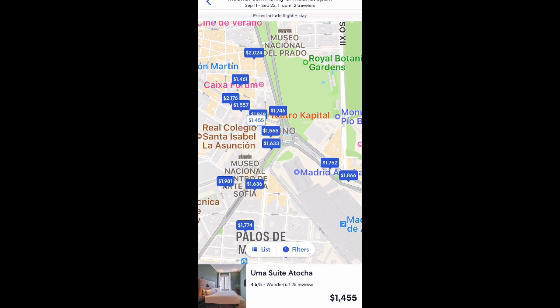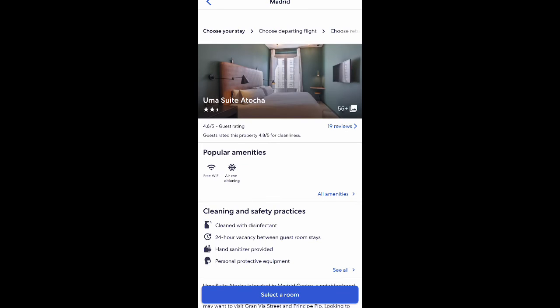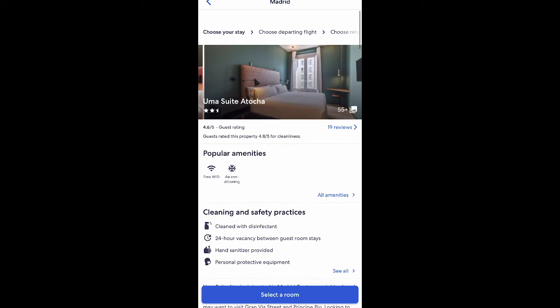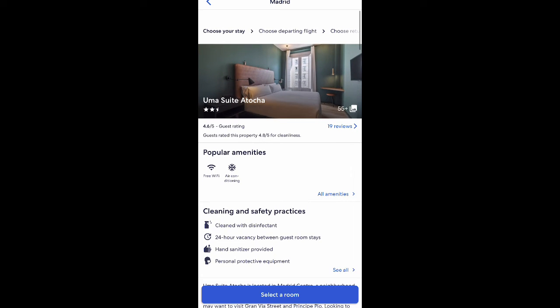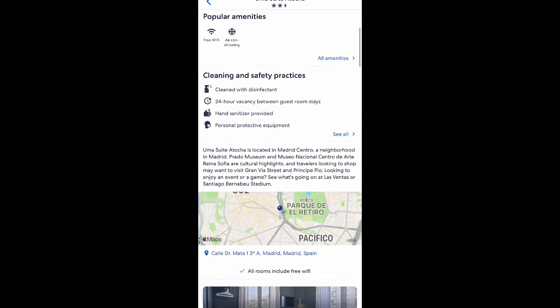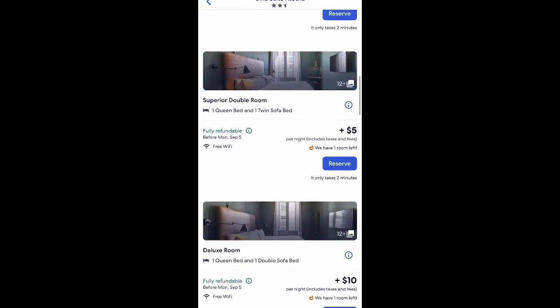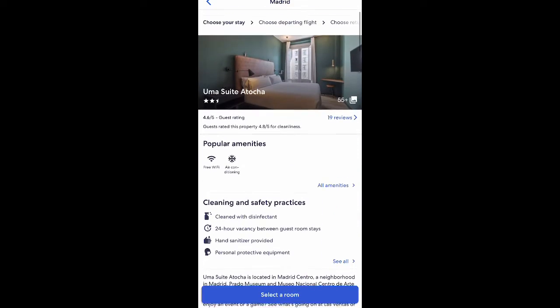And so this one looks good. So it's a 2.5 star. That's not bad. The rooms look okay. It doesn't look like they serve breakfast, but that's fine. You want to save your big meals for lunch and dinner anyway when you're traveling abroad, because especially in Spain, you want to eat those tapas. They're so good.